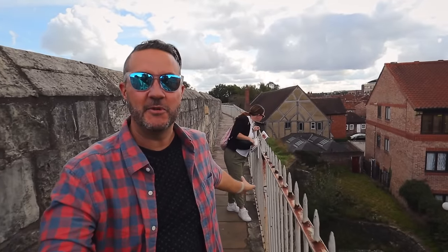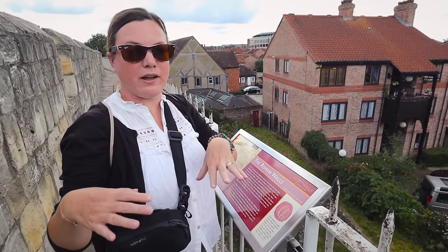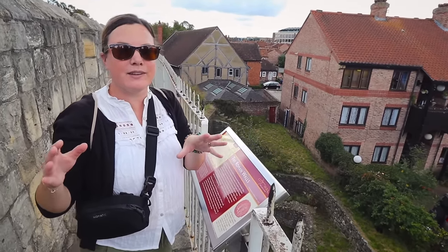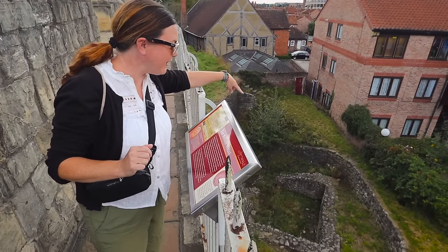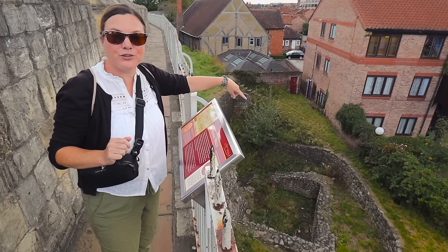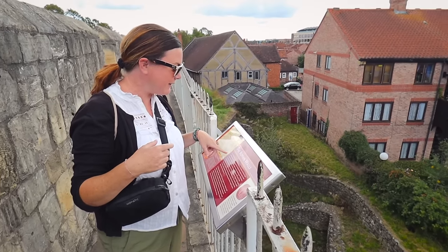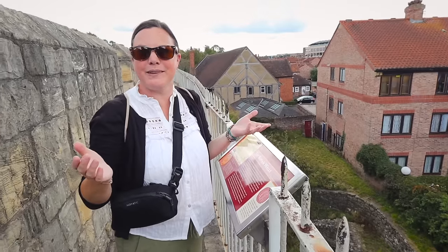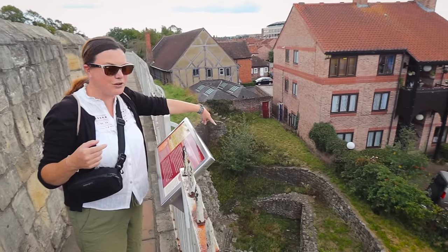Anna's back here excited about something else. She keeps finding little facts. Well, the walls that we're actually walking on right now date back to the 13th century, so relatively new, ha ha. But down below, I think that's actually remains of the original Roman walls that were the first ones that were built here. They were here in 71 AD, when the Romans actually came here and started building these walls. That's wild. But I think that's maybe part of the original walls down there.